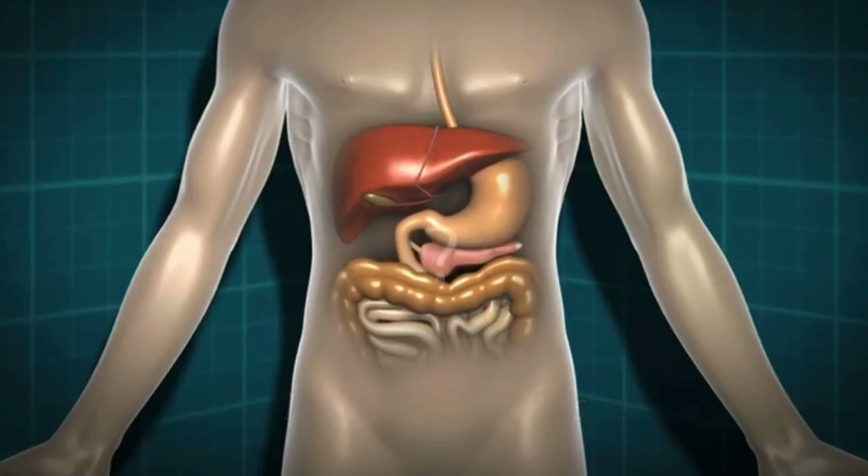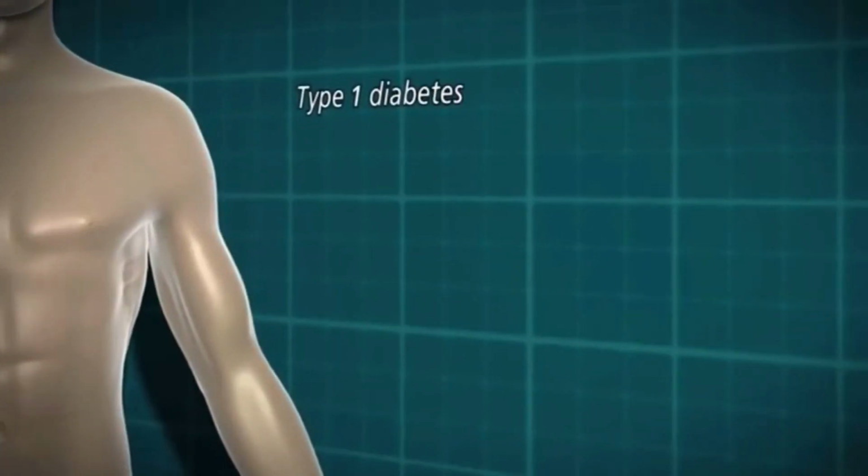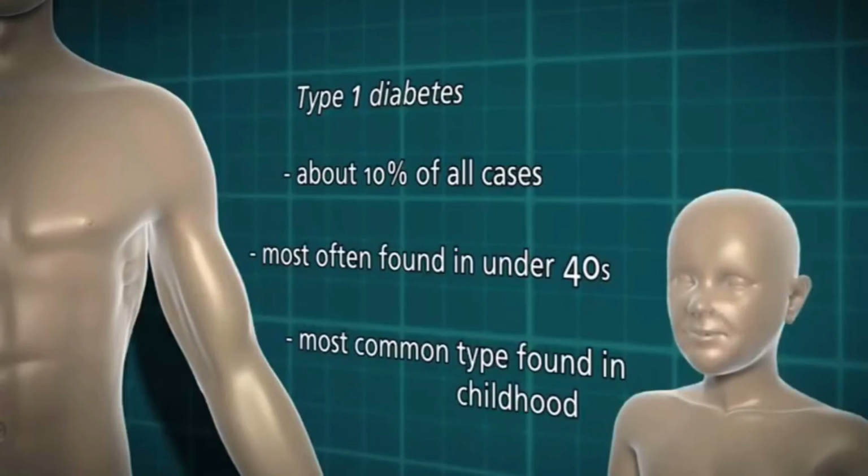We don't entirely know why that happens in some people and not in others. Type 1 diabetes accounts for about 10% of all cases. It's most often found in the under 40s, and it's by far the most common type of diabetes found in childhood.